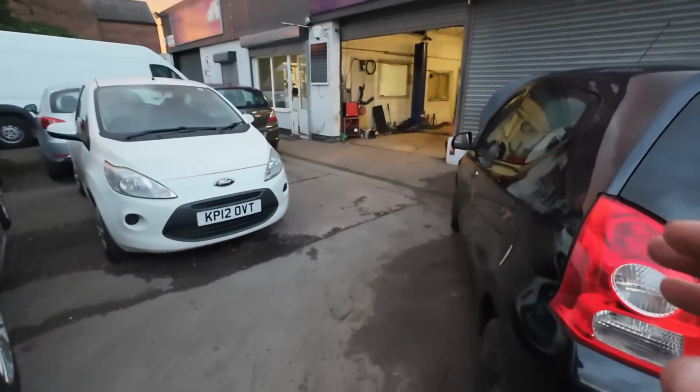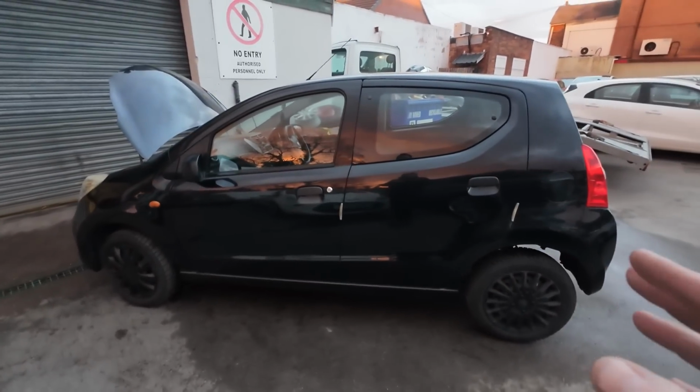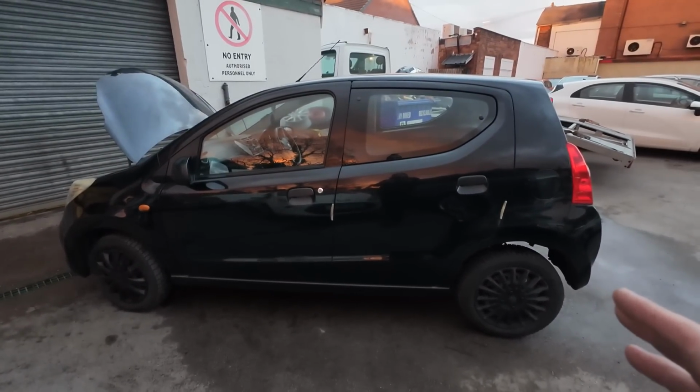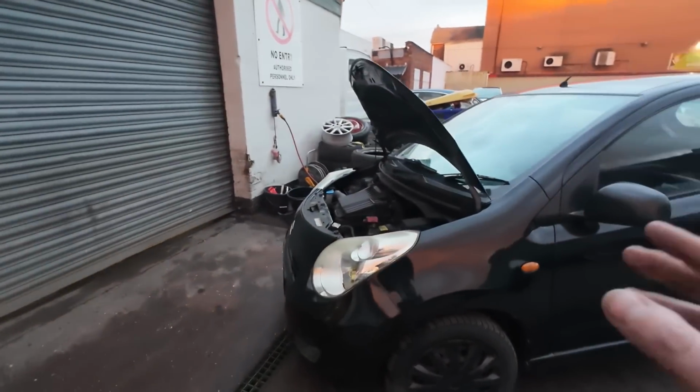Now, I haven't got a picture of it, but imagine an interior that's really dirty and all worn out, sort of like someone, how can I put it politely? Someone very large has been sitting in the driver's seat. That's a nice way of putting it. And it just was a mess.